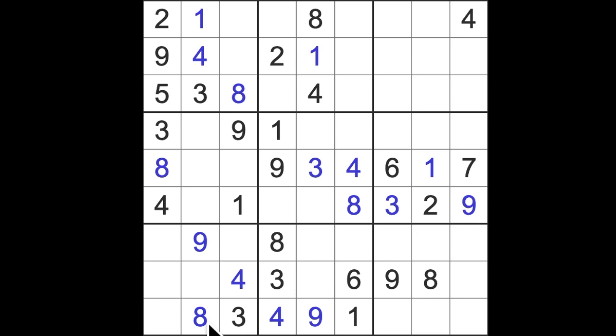Let's have another look down at this bottom row down here. What have we got? We've got 9, 8, so then 3, 4, 1. 3, 4, 1. Anything else blocking down here? So threes are like this, fours are like this. Ones can still go like that. Not that, sorry. Ones are like this, I should say.